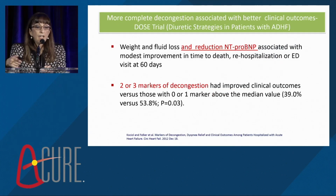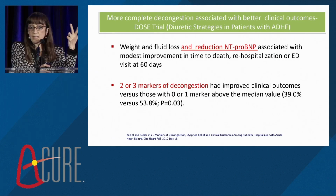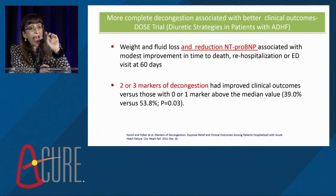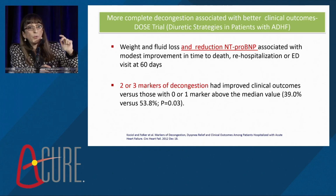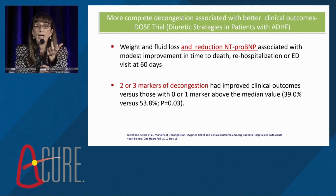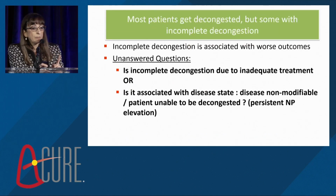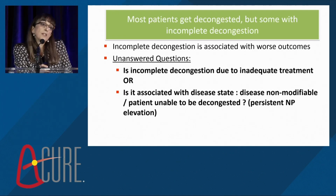The things we know, more complete. Remember I told you weight loss doesn't correlate with outcome benefit. Dyspnea resolution doesn't correlate with outcome benefit, but more complete decongestion is associated with better outcomes. We know these weight loss and fluid loss and reduction with NT-proBNP was associated with better outcomes. 2 or 3 markers of decongestion, especially when you have an objective one along with symptoms, is associated with better outcomes. By themselves alone, each component is not. But if you combine the symptoms and signs with an objective marker and achieve more complete decongestion, you start seeing some signal for improvement. The other side of the coin, incomplete decongestion, residual decongestion, is associated with worse outcomes.